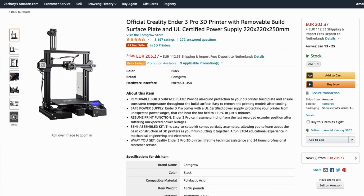And then we also have the Amazon website. For Amazon, you will pay 203 euros and 37 cents for the Ender 3 Pro. Like I mentioned, I'm not going to tell the shipping cost of this 3D printer. Let's check the other printer, and the last one in the row.